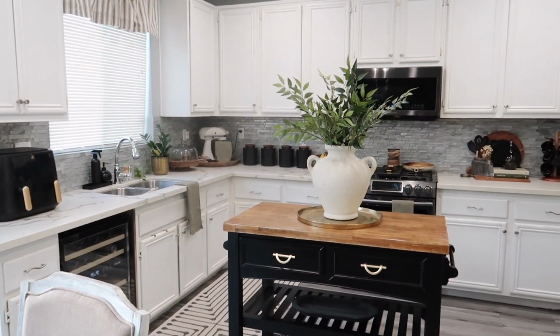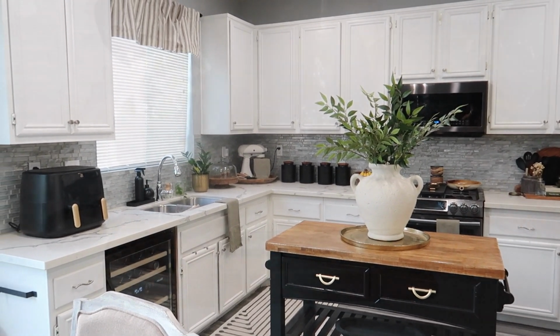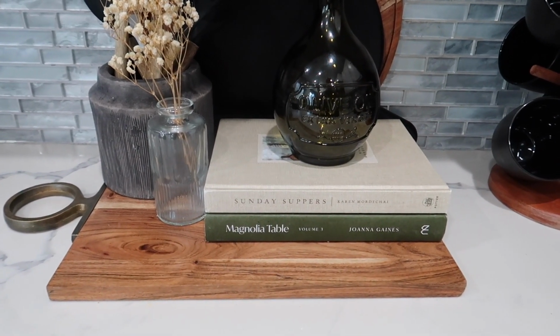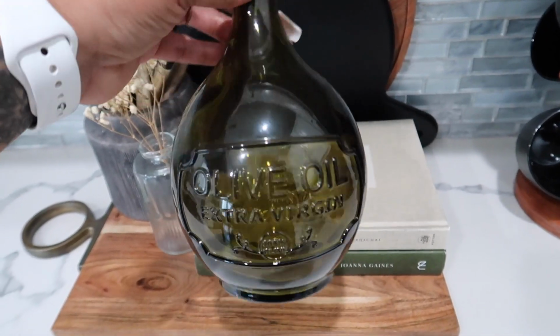And then I have some olive colored towels, the one on the stove and the one that's in the KitchenAid mixer. And then I have this area over here with the olive colored Magnolia Table cookbook, and this olive oil jar, which I have not yet put olive oil in.